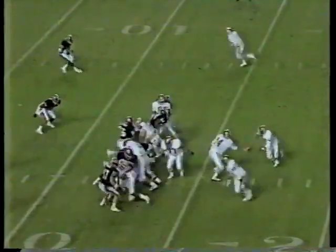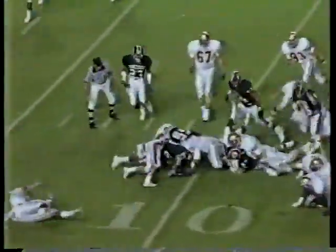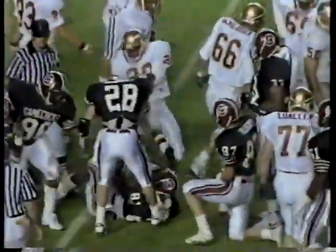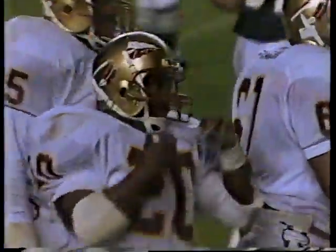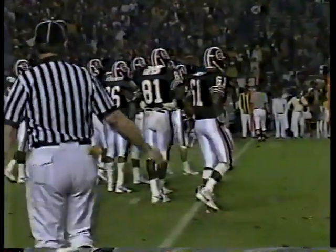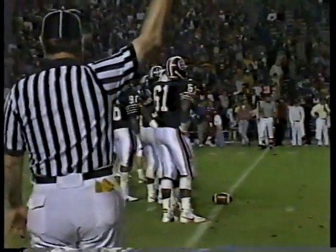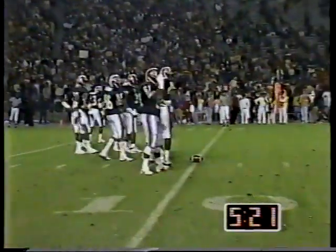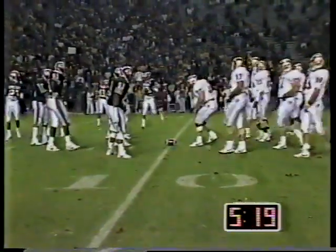First down at the 13. Keith Ross. Helmets clash at the 10. Mike Tolbert in on the tackle. So is Mike Conway, a defensive back, in the ballgame here late. Clock continues to run down to the 5:25 mark, and beyond. 52-0 Florida State.